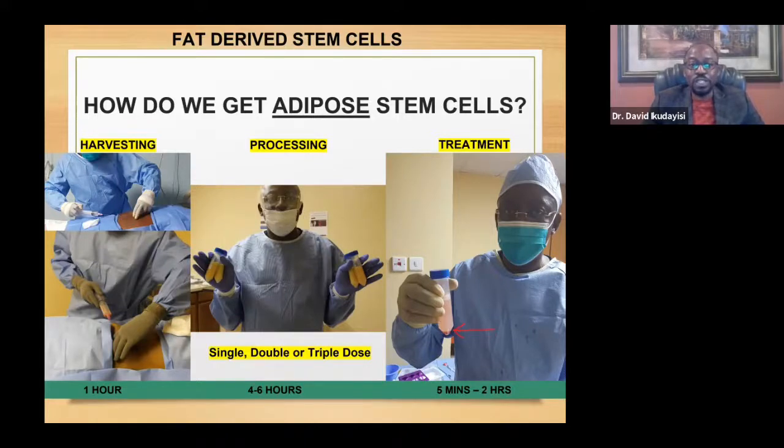So how do we get this part? People are wondering, is this safe? I do the harvesting in the area, collecting the part that I need. The patient is awake. I don't like putting patients to sleep, except if they are children. For example, when we were treating one of the Nigerian governor's kids for cerebral palsy, we had to put him to sleep. He's 9 years old.